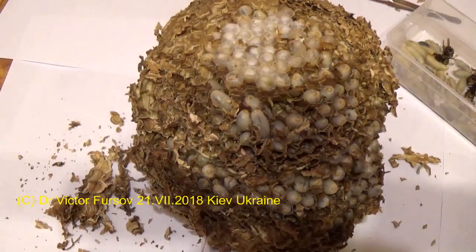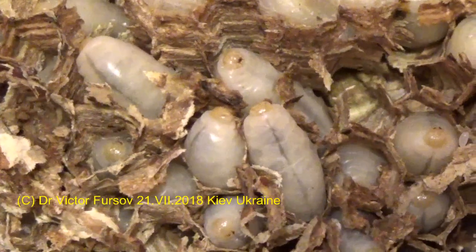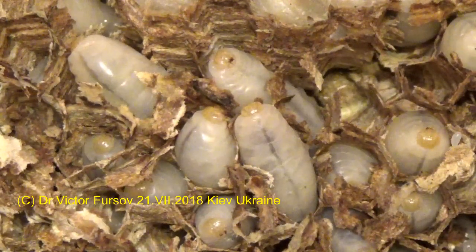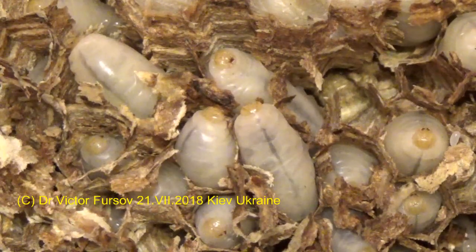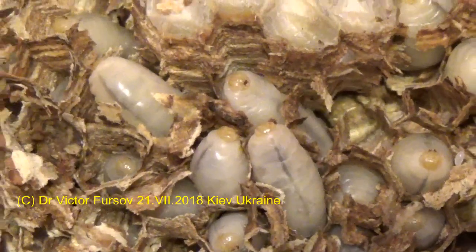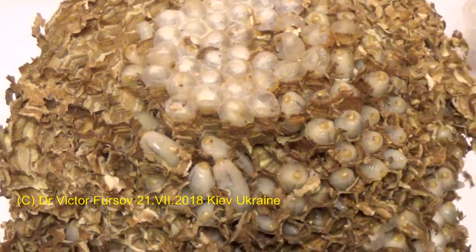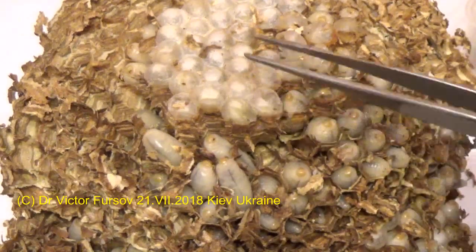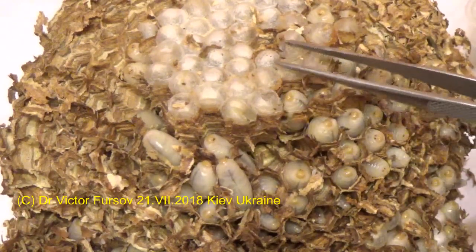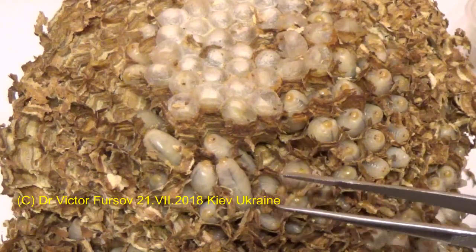Now I just want to show briefly here the nest. You can see here all larvae were still inside the cells. Maybe it's already time for their pupation. Quite many of them, I guess, at least 50 on each of these layers. So at least 200 adults would come soon. I'm not quite sure that they will come from these cells, because here they're pupated, but maybe they will not emerge because I still sprayed here some kind of pesticide, and I am afraid maybe the larvae will die.